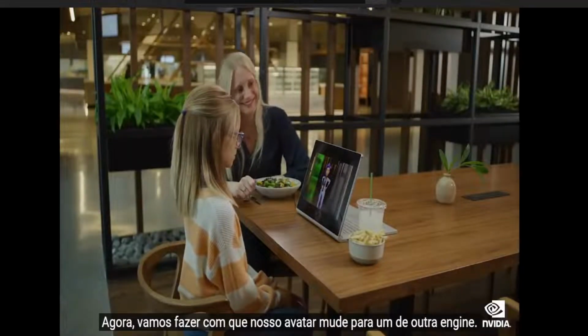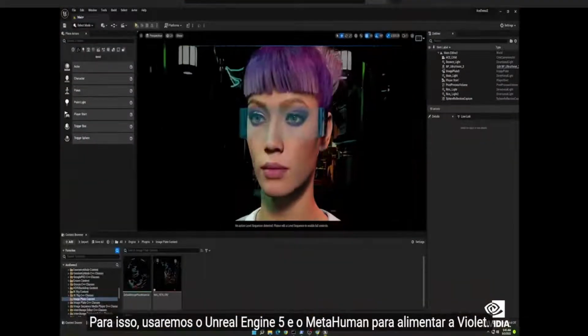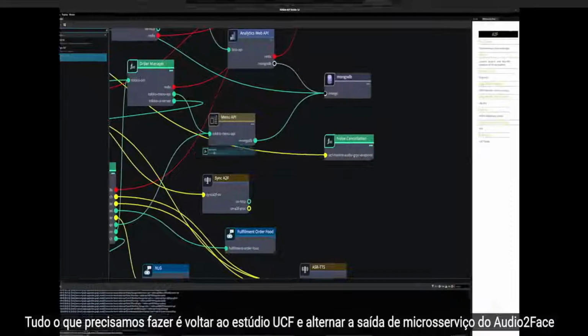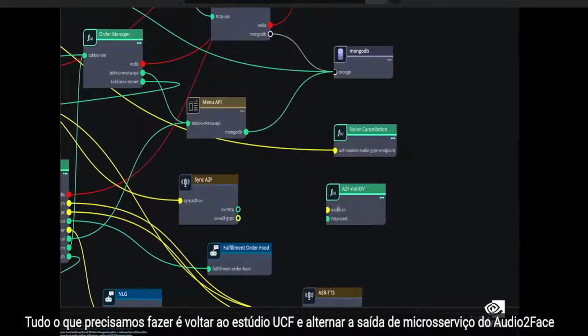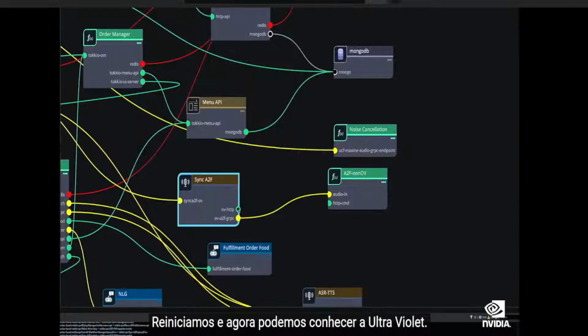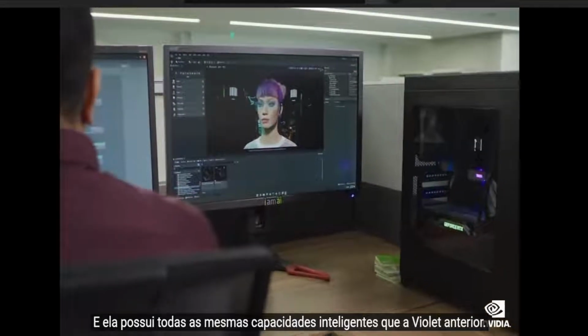Let's switch our avatar to one from another engine. For this, we'll use Unreal Engine 5 and MetaHuman to power Violet. All we need to do is go back to UCF Studio and switch the microservice output of Audio2Face from Omniverse to Unreal Engine. We then relaunch, and now we meet Ultraviolet, and she has all the same intelligent capabilities as the previous Violet.